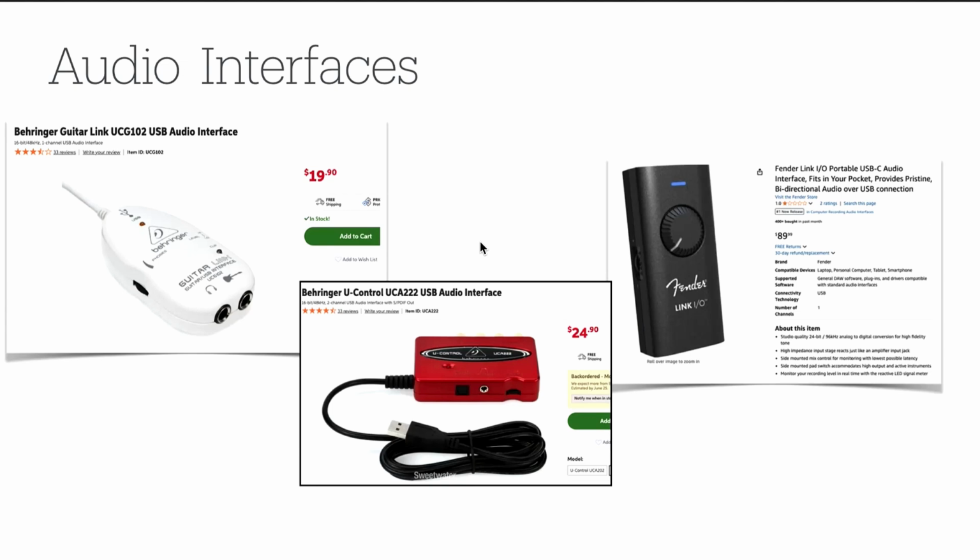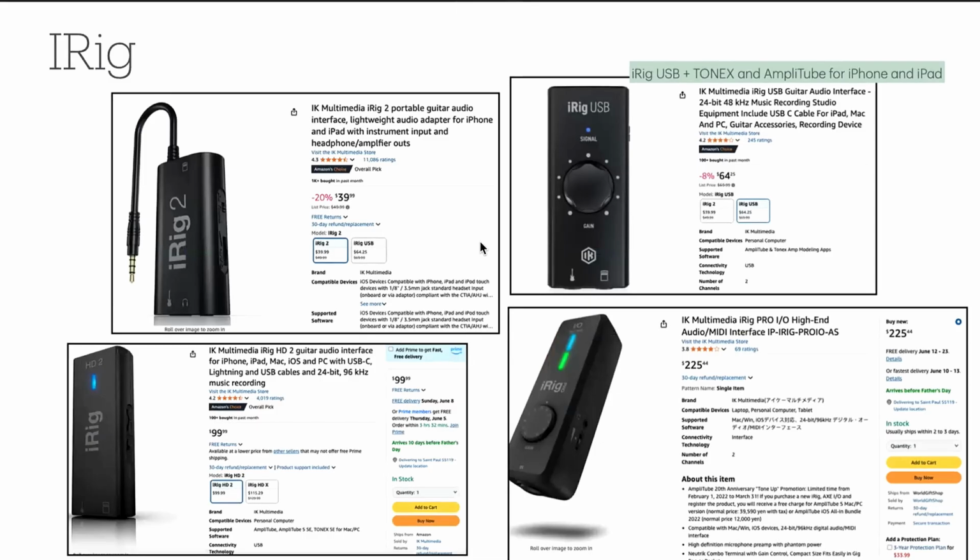Now, if I go to the next step, we're going to look at a whole bunch of different iRigs. So Michael showed you essentially the one here in the bottom right-hand corner. That's the real expensive one. I've got one of these in the upper left-hand for 39 bucks, the iRig 2. And notice it's got a funny cord coming out of it.